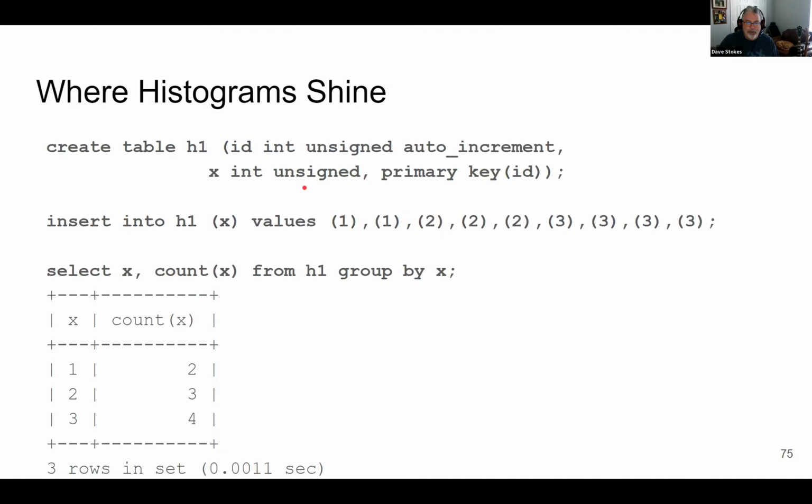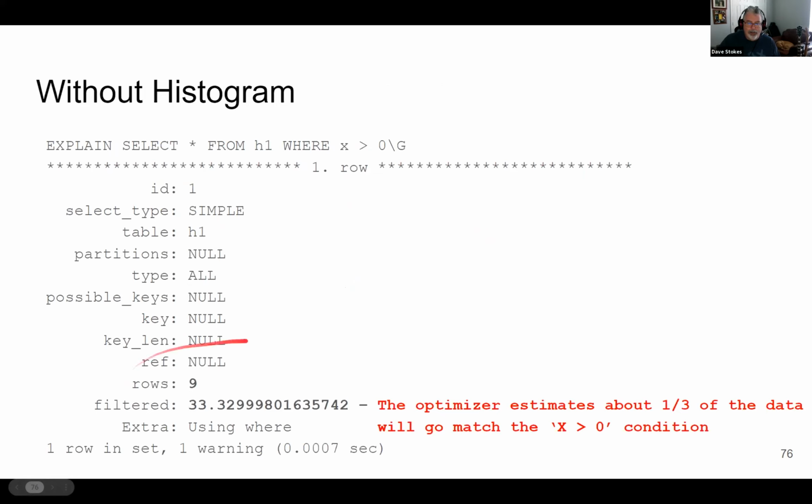Now, here's an example where you see where histograms shine. We have a similar table where we have 2 1s, 3 2s, and 4 3s out there. And if we look at our data, we get the counts of the various pieces of information. Now, without a histogram, remember we have 9 rows, and we're asking for all the values from that table where X is greater than 0. Now, the optimizer at this point doesn't have any information because we just created it. And the optimizer will say, okay, I'm going to make a wild guess that I need to read 33.32% of the table to get the information. And I know there's 9 rows out there.